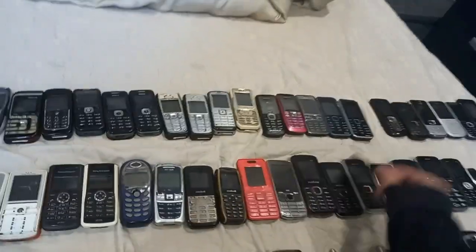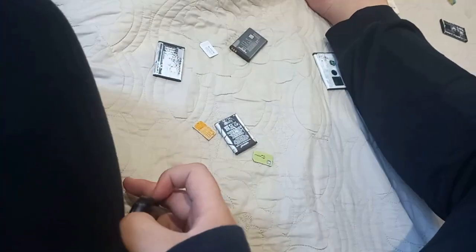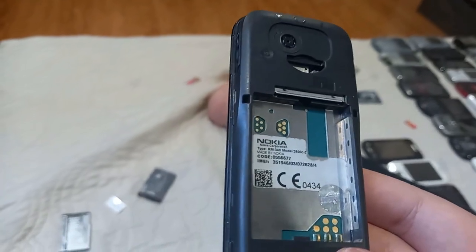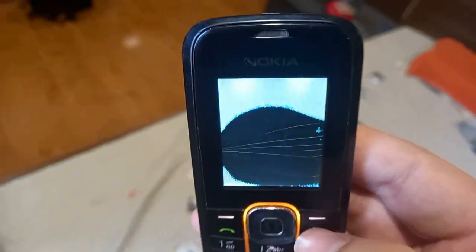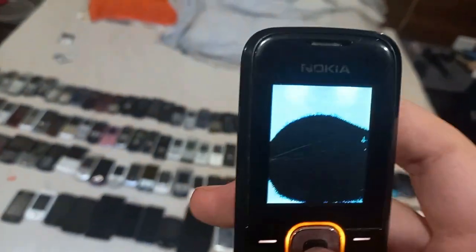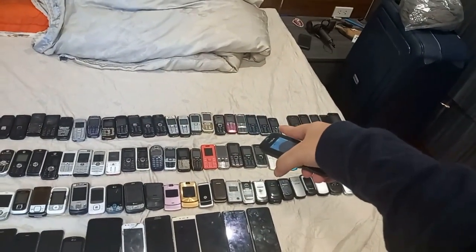Okay, now we have the Nokia 2600C, this 2600 Classic. What kind of BL battery did it use? It took a BL-4B 5CT battery, which is right here, I just bought this one. Now this one had a bad LCD, but you can see stuff on screen. So something like that 3500C right there. It's something like that one.